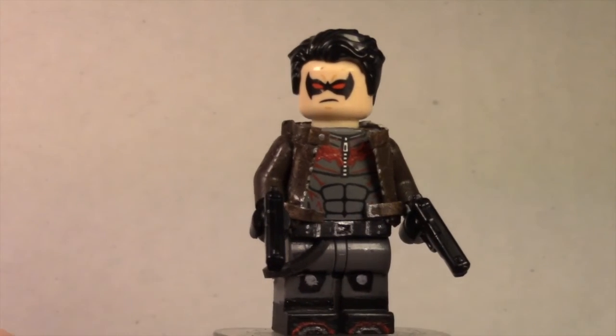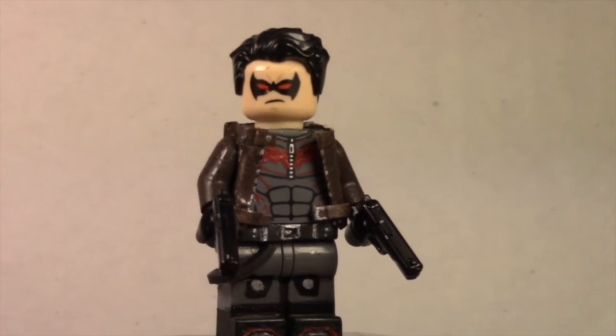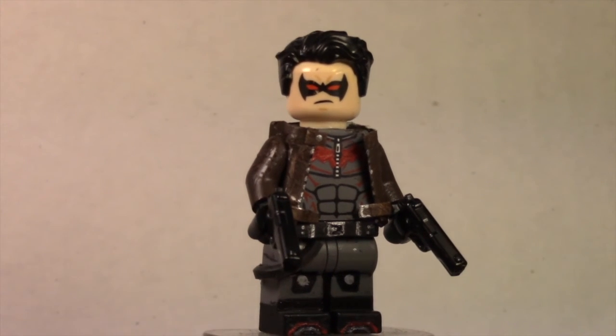So there's him without the head. Looks pretty darn good right there. It just looks really, really good in my opinion. I really like how he looks right there.